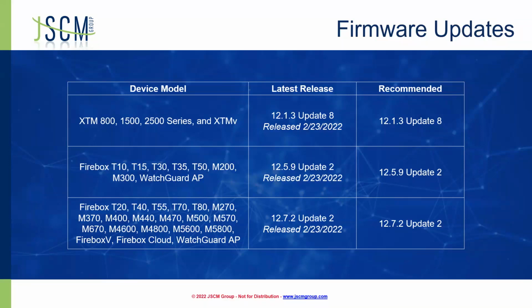Now, as part of this Cyclops Blink issue, again, there are tools and information that WatchGuard has released. You should be receiving that from probably both WatchGuard and ourselves. If you want assistance in checking your device, please let us know. We are more than happy to review that. We want to ensure that everyone's device is protected, that it is not part of this issue.